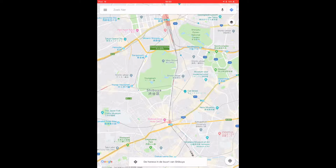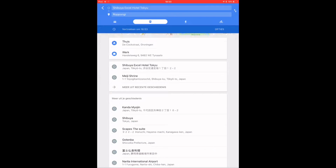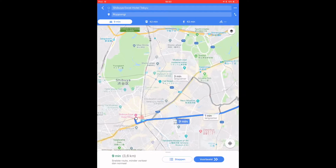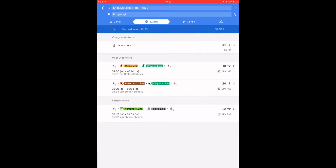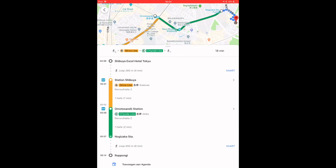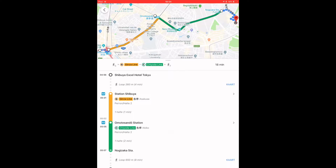So for example, I'm going to stay in Shibuya Excel Hotel, and I'm going to Roppongi Hills. So here you can go with the car or with the train or walking. And with the train, you can see there are different options, from the Ginza line to the Shingola line or Fukutoshin line. I don't know how to pronounce it. If you click on it, you can see how many stops there are. There are 2 stops, and when the train goes and when the train arrives. And you can also see how many minutes you have to walk.